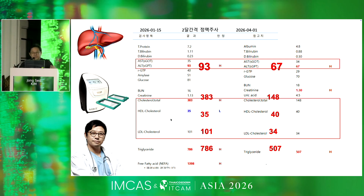This is after 3 sessions of IV with the MCT. The parameters improved. ALT, liver function, decreased from 92 to 60. The total cholesterol dramatically dropped from about 400 to 100. And HDL, the so-called good cholesterol, increased from 35 to the 40s. And LDL, the bad cholesterol, decreased from 100 to 34. TG decreased from 700 to 500.